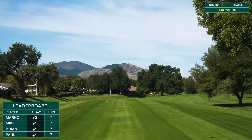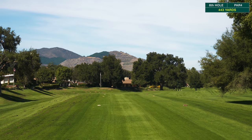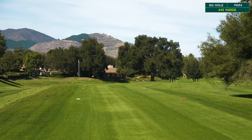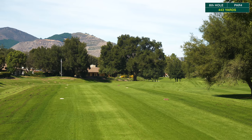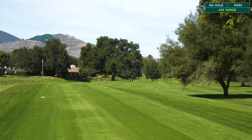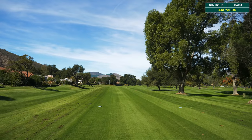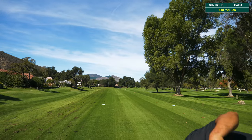All right, we're on hole number 8. It's a par 4, it's 443 yards, and this is a really hard dogleg to the right. You guys can see that really big tree out there. It bends almost 80 degrees right there to the right. You definitely have to play a fade here. This tree does come into play for me with the swoop, so I teed up on the left side.